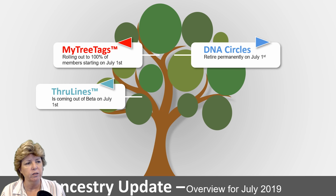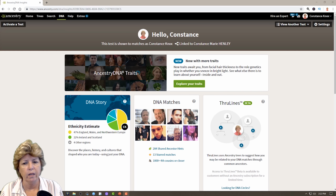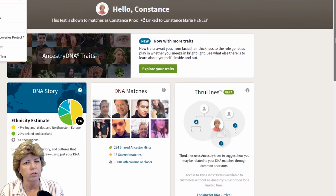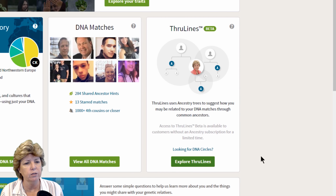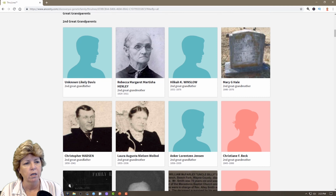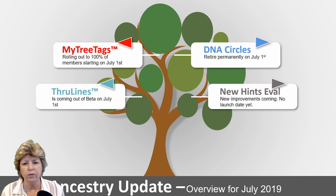And so that is being replaced with ThruLines, which comes out of beta on July 1st, as we mentioned before. And that is where those DNA cousin matches, if they have a tree connected to their DNA test, are going to show. And this is where you would find it. You go up here and you click on your DNA results. When you do, you get this page. Here's your ThruLines. You explore the ThruLines. Now, again, we've done a couple episodes on ThruLines, so make sure you check those out. But you would click on one of these cards and go see the cousin matches within your tree. But we're going to get to that here in just a moment, because one of the new tools they're coming out with is the new Hints Evaluation Tool.